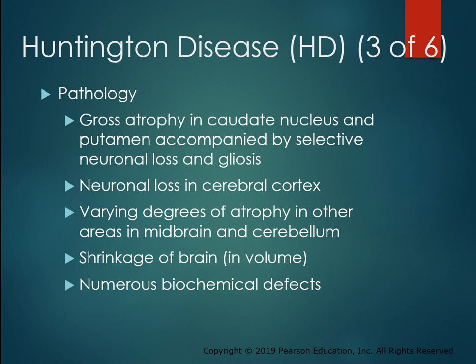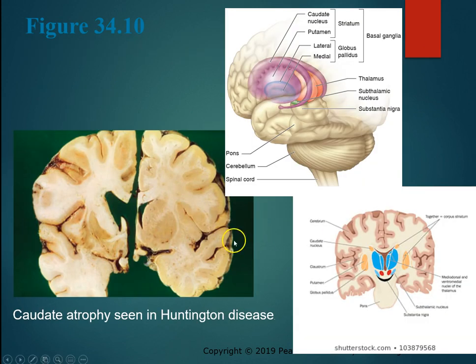You also see neuronal loss in the cerebral cortex. So you see atrophy in this one particular area, but you also see neuronal loss in other areas as well, right? So again, more atrophy maybe in other areas of the midbrain, and also the cerebellum. You can also see shrinkage of the entire brain in general. So again, severe progressive loss of neurons and atrophy of brain tissue. And so you can see why this leads to pretty severe symptoms. Okay, so like I told you, I was going to show you a picture here. You can actually see this caudate atrophy here, right?